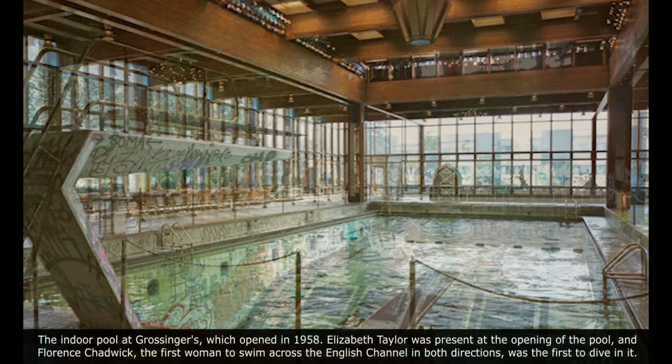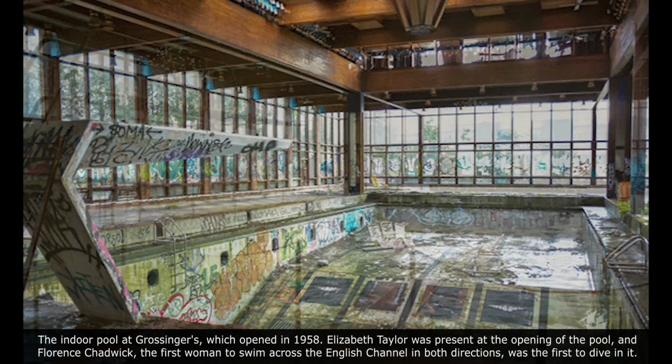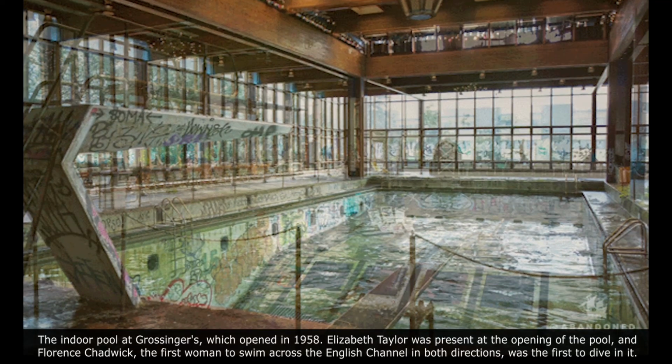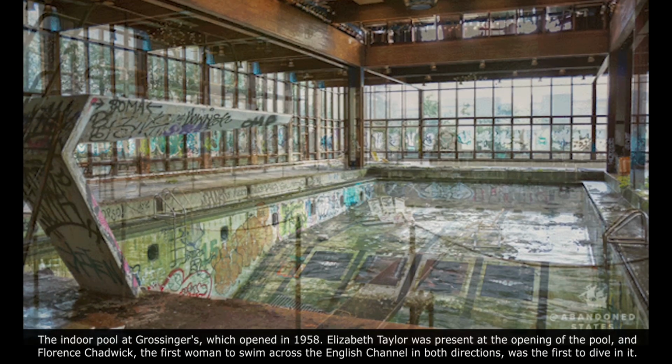The indoor pool at Grossinger's, which opened in 1958. Elizabeth Taylor was present at the opening of the pool, and Florence Chadwick, the first woman to swim across the English Channel in both directions, was the first to dive in it.